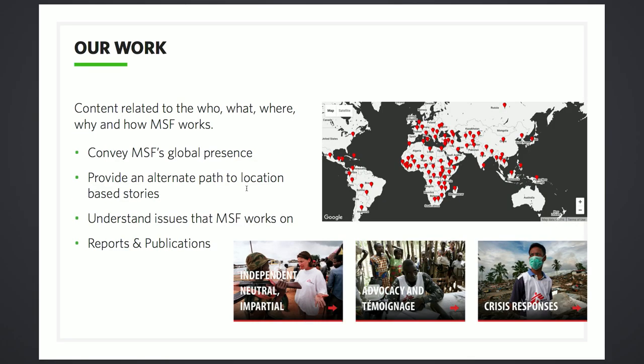The other area, which was one of the things that I mentioned before, is we wanted to make sure that people understand what MSF is, what they're trying to do, where they are. So we wanted to use map modules and things like that to start spreading out the different types of locations where MSF is. And again, this is yet another way to browse content.